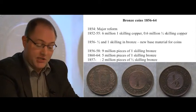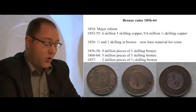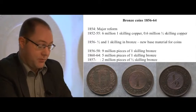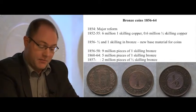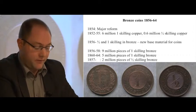In the beginning, they were sent directly from the mint to different public offices. And also almost 2 million pieces of half skilling were produced without any problems, since the procedure with bronze coinage was well implemented after the production of millions of 1 skilling.